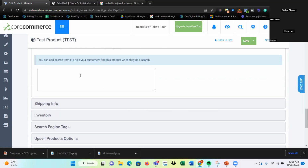And then you look at your search terms. This is another box that is amazing with our platform, is you're able to put in different search terms that you want to show up for. So maybe it's engagement ring. Maybe it's also anniversary presents. And think outside the box. Think about different things that you could do and think about different ways that people would be using your product, and put these search terms in.